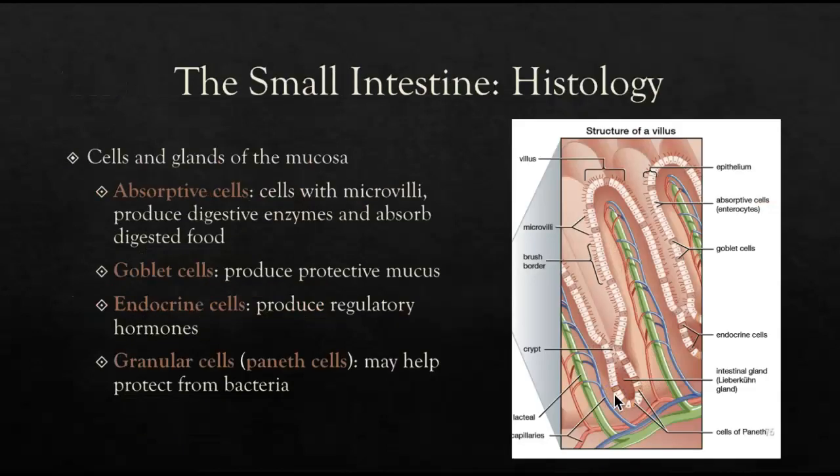So let's take a look at some of those cells and glands within the mucosa. This is kind of similar to what we saw within the stomach, except instead of having the rugae and gastric pits, we now have villi. And along here, we are going to have our absorptive cells that you see in the light cream color. These are also known as enterocytes that will have the microvilli sitting on top of them, and they will produce digestive enzymes and absorb the digested food.